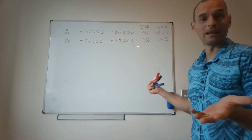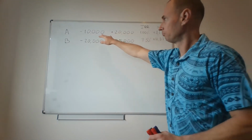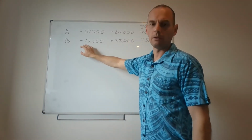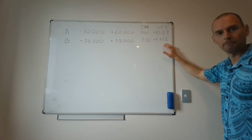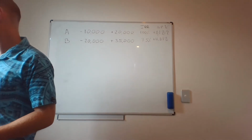So here is the dilemma. Which one do I choose? Project A, you double your money, your IRR is 100%. Or project B, you don't quite double your money, but your NPV is better. Here is the way to tackle this. The solution is actually very, very simple.